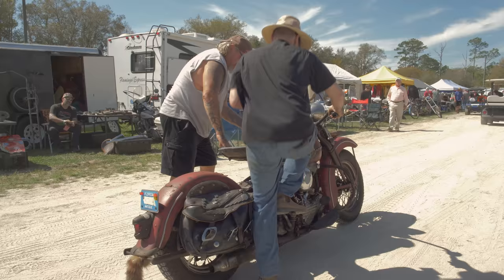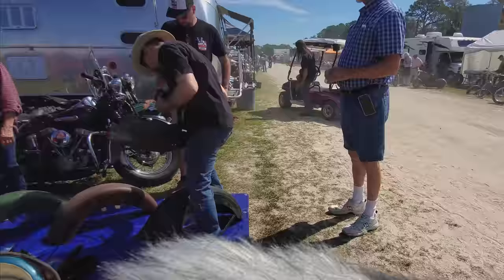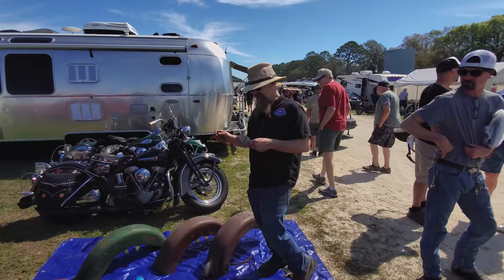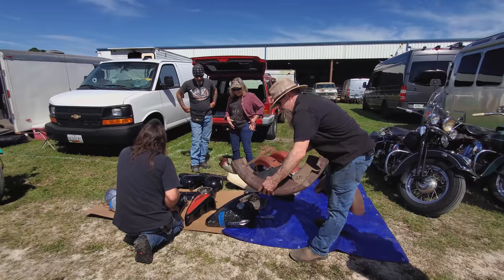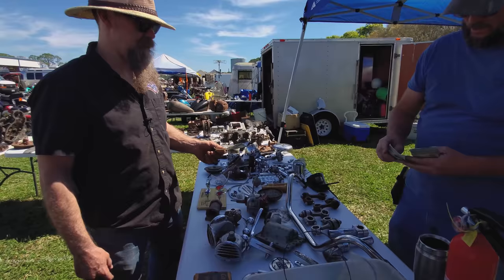What do you get on this bobber fender over here? Would you do two for it? Yeah, I'll do 2 1/4 for it. Not yet. Okay. Thank you. Yes, I know. I think I got the price on it. Thank you, sir. Of course.